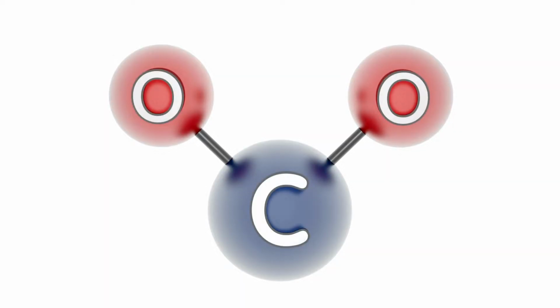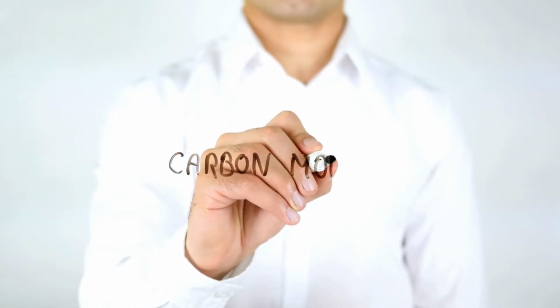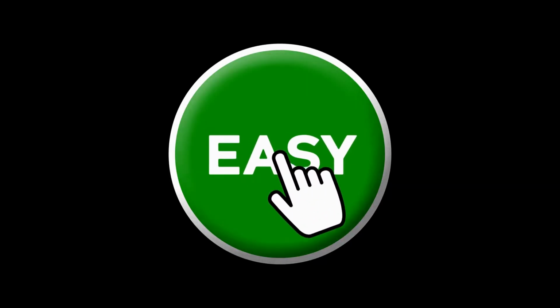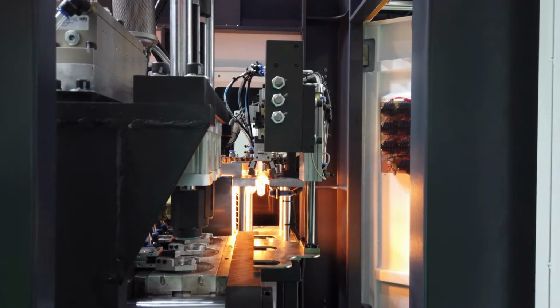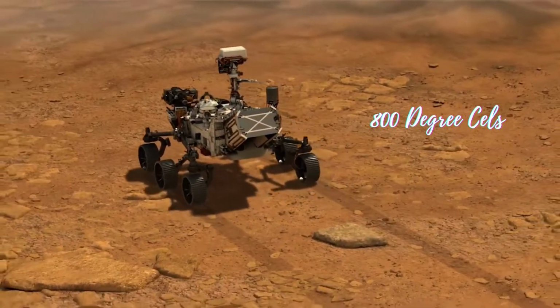And the working process of MOXIE is very simple: it separates oxygen atoms from carbon dioxide molecules, which are made up of one carbon atom and two oxygen atoms, and finally a waste product, carbon monoxide, is emitted into the Mars atmosphere. Dude, this conversion is not as easy as you think. It requires a high level of heat, reaching approximately 1500 degrees Fahrenheit, approximately 800 Celsius.